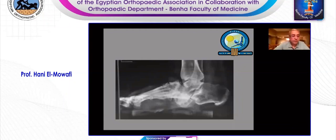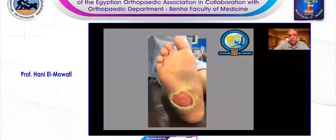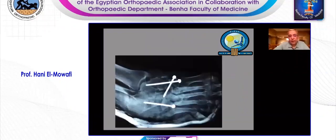Actually, it is unstable, and also it is with ulcer. So we need to correct the mechanics of the foot, and we do an arthrodesis to the middle ray and arthrodesis to the lateral ray.